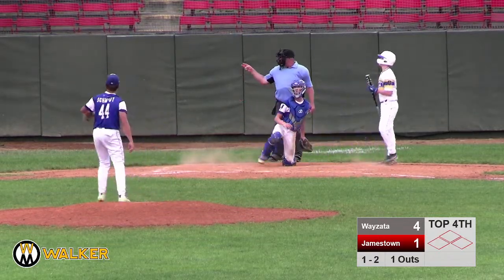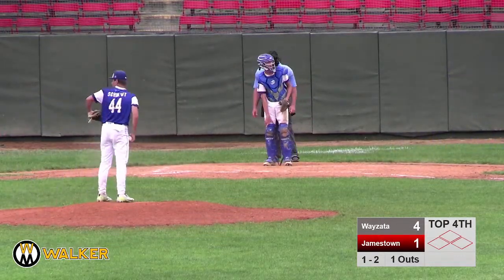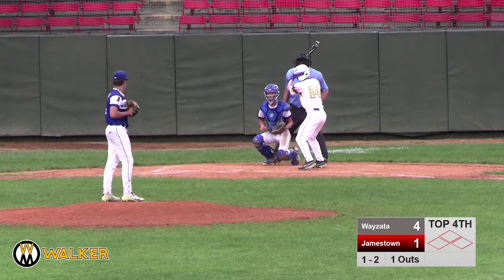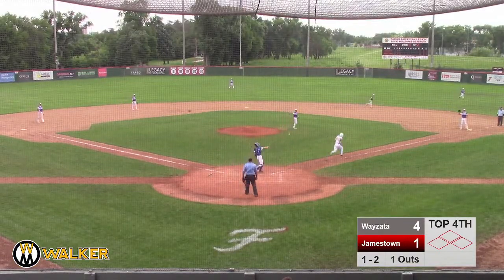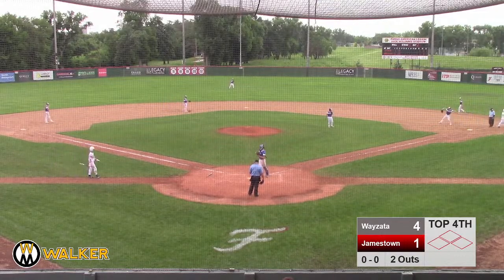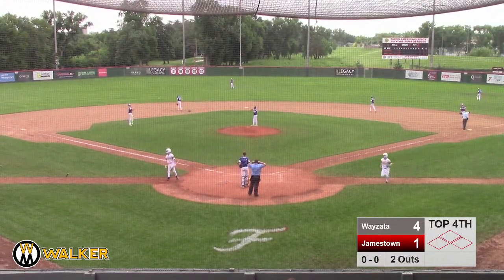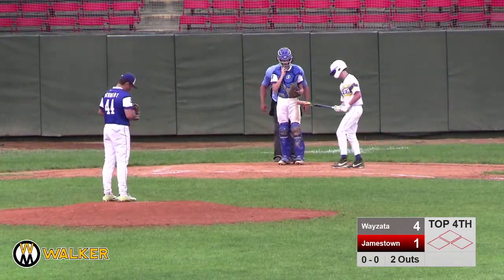Charlie Lind is swinging. 1-1. 1-2. 1-2 to Lind. Strike 3. Dropped third strike. Kenny, almost was away off from first, but first baseman H.C. Mack makes a good play and gets him back on first. Athletic, switching legs and jumping and catching that one. Great play there.